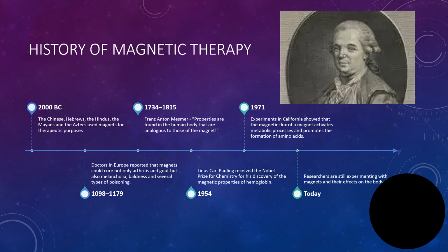And then in 1971, California did some experiments and it showed that magnet activates metabolic processes and promotes the formation of amino acid, which kind of helps aid in healing processes.